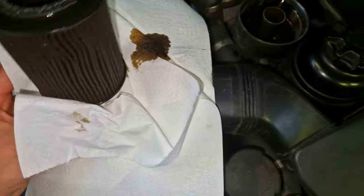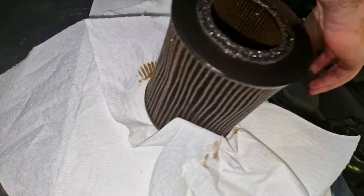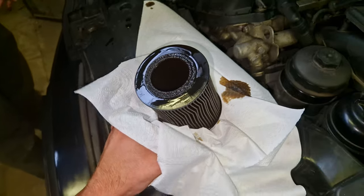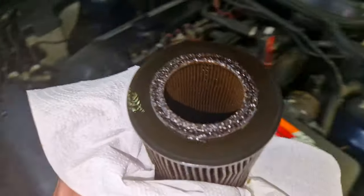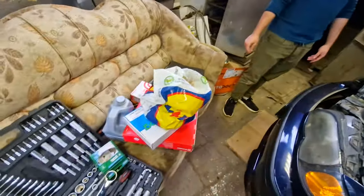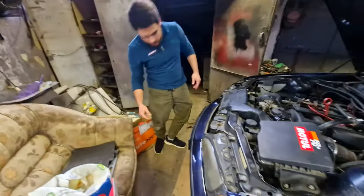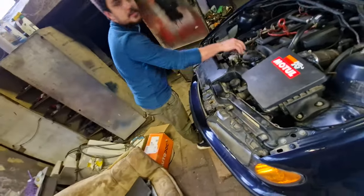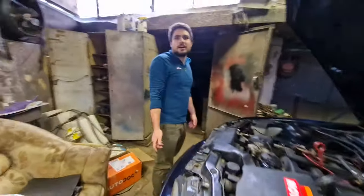Who would have known? The oil filter definitely looks like it's been used, but I think it looks much better than what we had before. Well, we can place the new one. We don't have anything else to do, I guess. I think that's the next step. It's dripped already. When it's like 60 degrees, it flows faster.